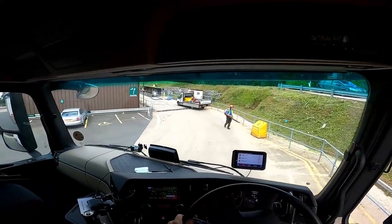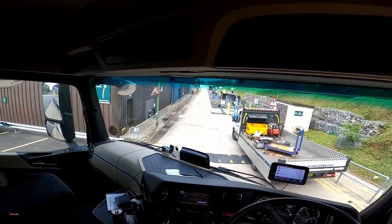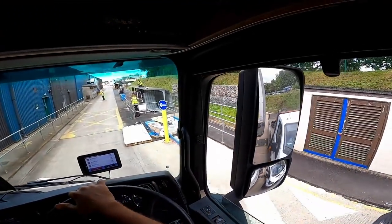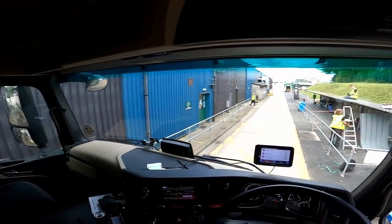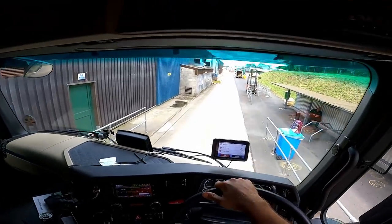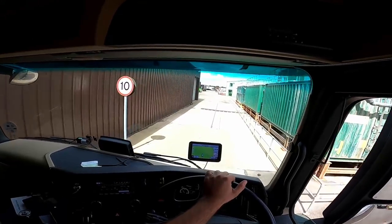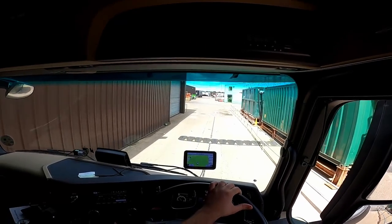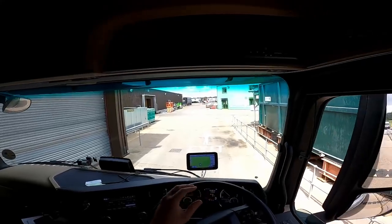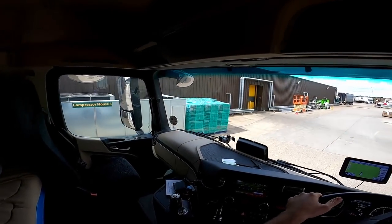Me in, because apparently my name wasn't in the system or my registration. Oh, fucking hell. Oh, huge bumps. What the hell? This place looks more like a farm than a warehouse. Maybe they are producing something here, or who knows.